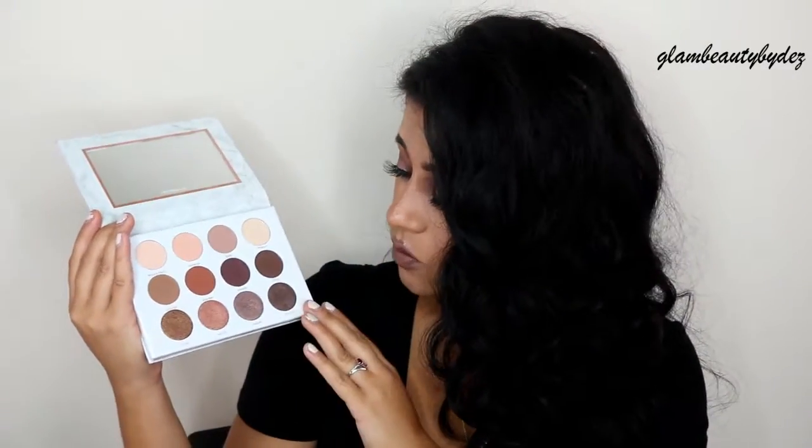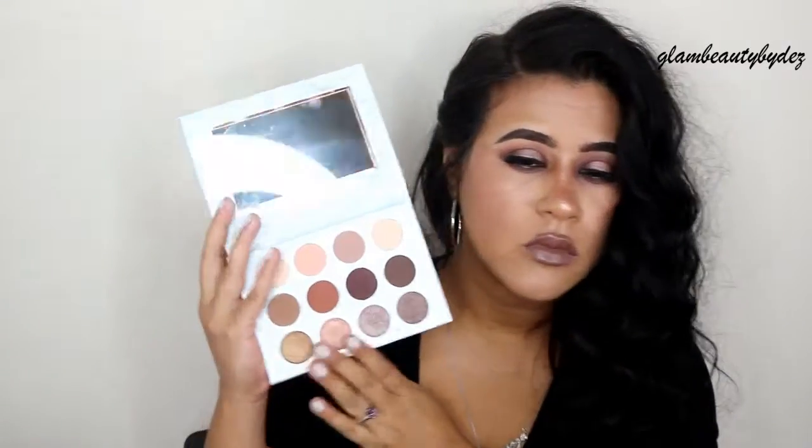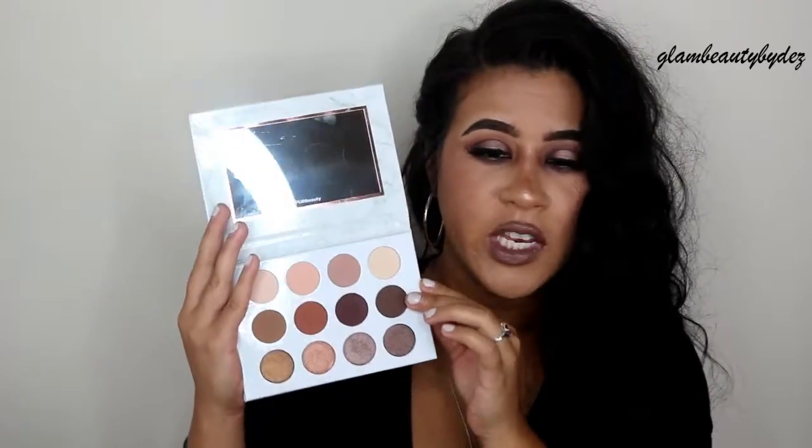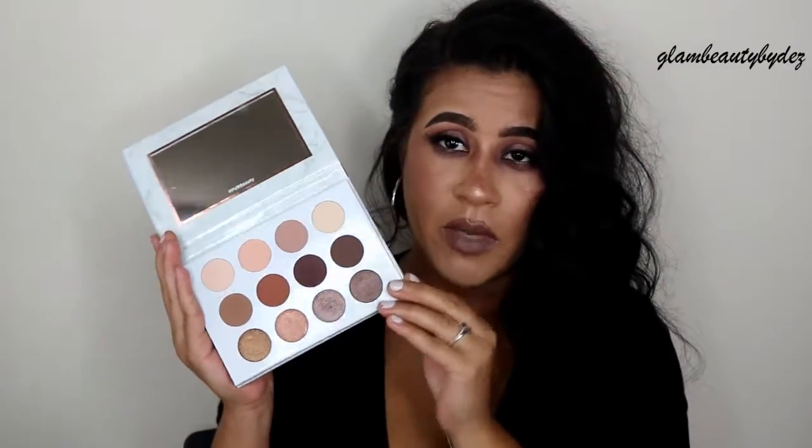So the top 2 rows are matte, and then the last row is kind of a sheer. So the first row you have very light neutrals, then you have smoky browns, and then you have the mix of shimmer. So I'm just gonna swatch one from each row. I'm not gonna swatch all of it. You can go on their website. They have full swatches on different skin tones, including light, medium, and then dark skin tones.